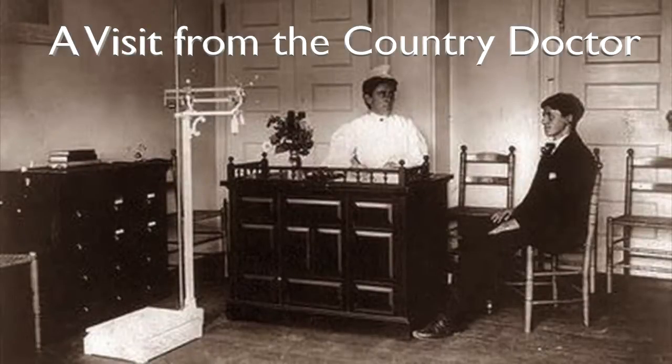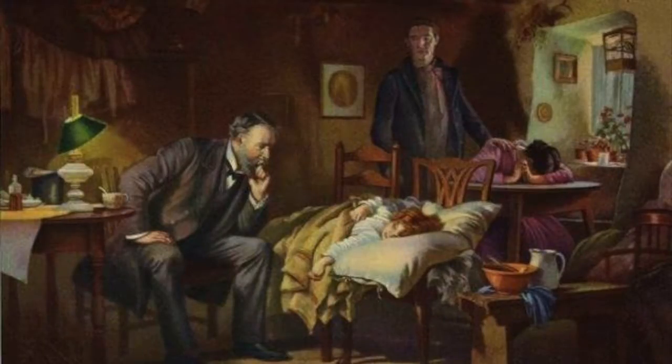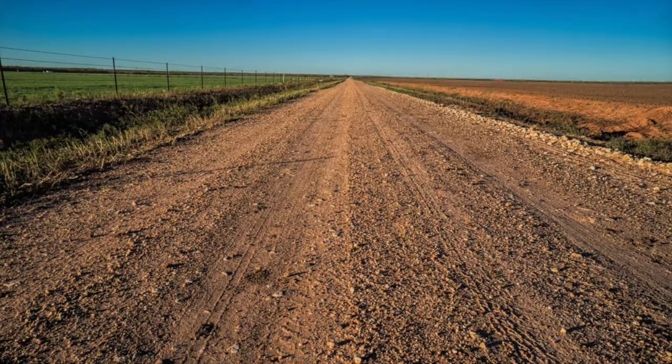If you were sick in 1904, you rarely went to the doctor's office. Instead, you had a visit from the doctor. Stories abound of frontier doctors traversing throughout west central Texas, riding all night on horseback or driving horse and buggy on muddied and rutted roads to visit an ailing patient.